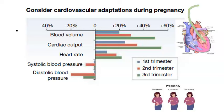The heart will pump more blood, correct? It will have more cardiac output. The output from the heart will be more. Okay. It will pump faster, so the heart rate will be more. Okay. There could be tachycardia. Okay. And also the amount of blood will be more.